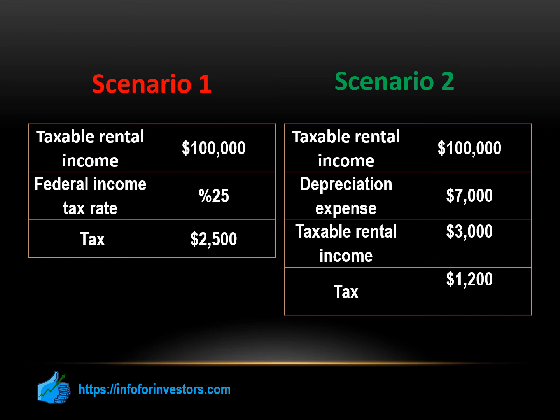Tax computation would be $3,000 times the 25% federal income tax rate, or just a $750 tax. You can have a savings of $2,500 minus $1,200, $1,300. The higher your tax rate, the more taxes you would save when you take advantage of depreciation expense. Before you jump into the tax-saving game, you should separate your long and short-term investments.